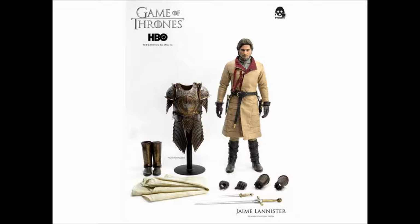But first up, what I got on pre-order is the Jaime Lannister 1/6 scale figure from Triple Zero. I think that's what it's called. Or 3-0, I'm sorry. As you can see from this, the accuracy is spot on, I believe. I know they've had the Jon Snow figure. They've also had the Tyrion Lannister and Ned Stark. I think the Ned Stark one looked decent. I don't think it was spot on, but the Tyrion Lannister one looked really good, and this Jaime Lannister one looks excellent in my opinion.